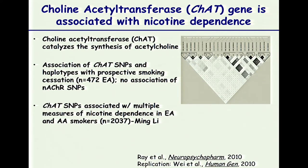We found associations of a number of different CHAT SNPs and haplotypes in a clinical trial with 472 European smokers, associating not only with nicotine dependence, but with ability to quit smoking. And I would argue that ability to quit smoking is really the ultimate clinical phenotype that we care about, because this is the behavior that we want to change. Now, of course, these were nominally significant. There were a number of different SNPs that we looked at, so we weren't really satisfied until we were able to obtain independent validation of these findings.